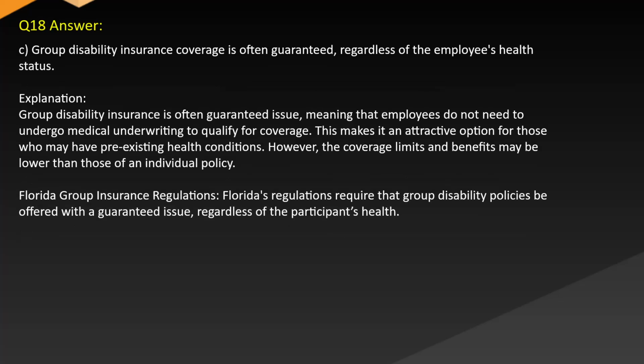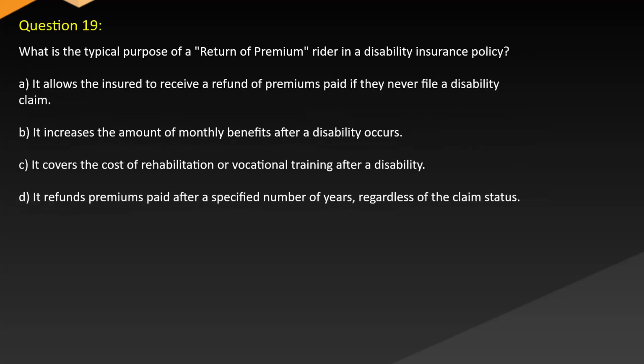Answer: C. Group disability insurance coverage is often guaranteed, regardless of the employee's health status. Explanation: Group disability insurance is often guaranteed issue, meaning that employees do not need to undergo medical underwriting to qualify for coverage. This makes it an attractive option for those who may have pre-existing health conditions. However, the coverage limits and benefits may be lower than those of an individual policy. Florida group insurance regulations. Florida's regulations require that group disability policies be offered with a guaranteed issue, regardless of the participant's health.